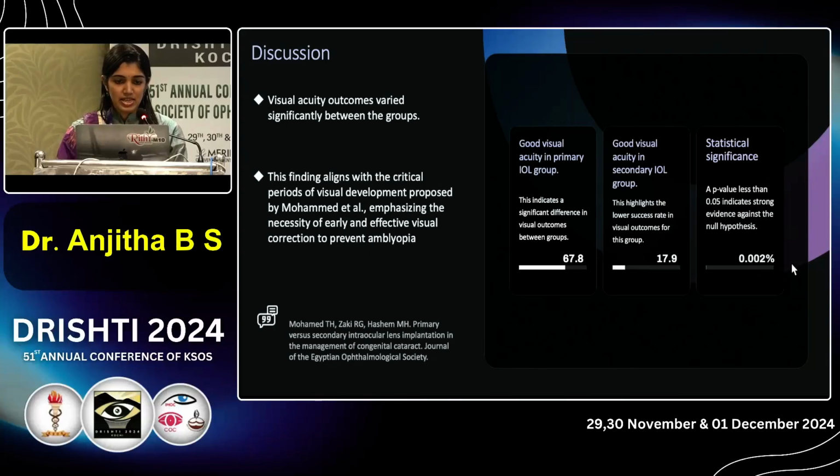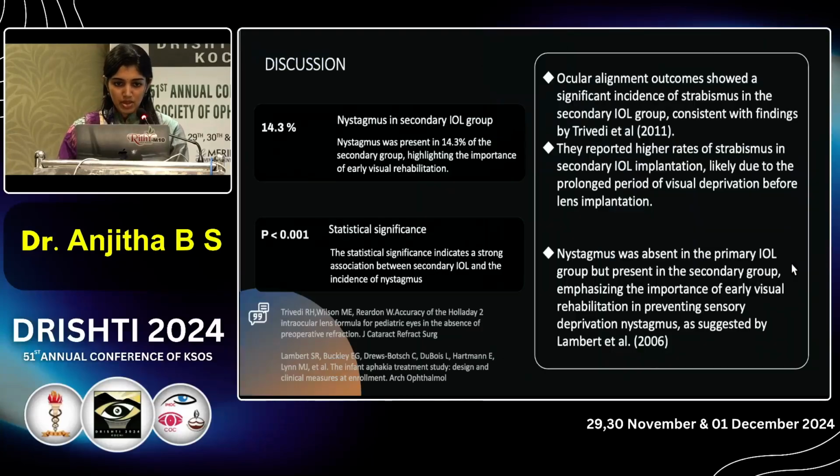These findings align with the critical periods of visual development proposed by Mohammed et al., emphasizing the necessity of early and effective visual correction to prevent amblyopia. The ocular alignment outcomes showed a significant incidence of strabismus in the secondary IOL group, consistent with the findings by Trivedi et al.